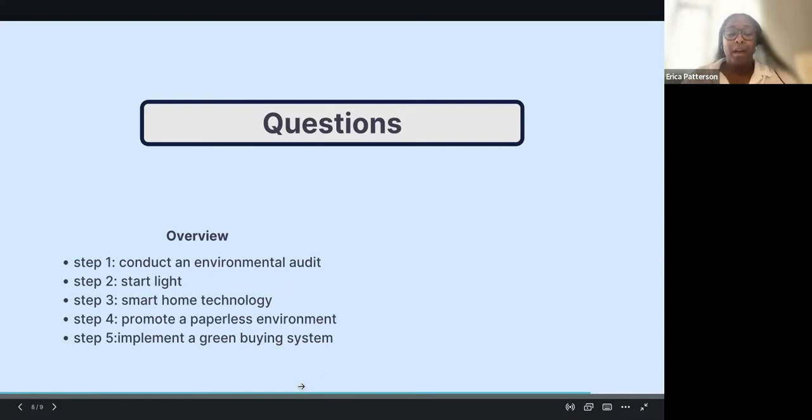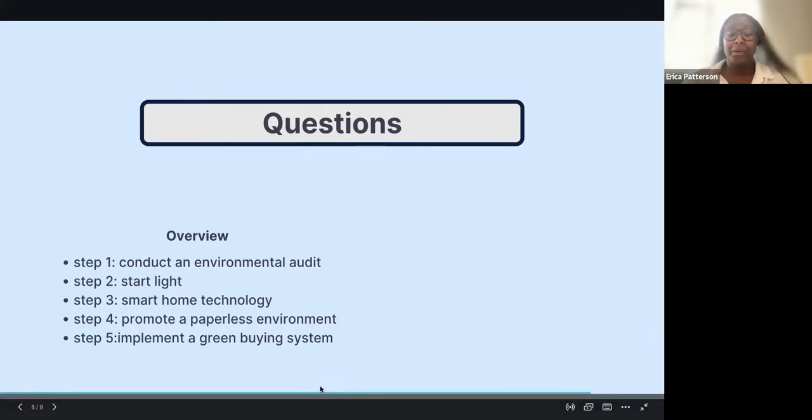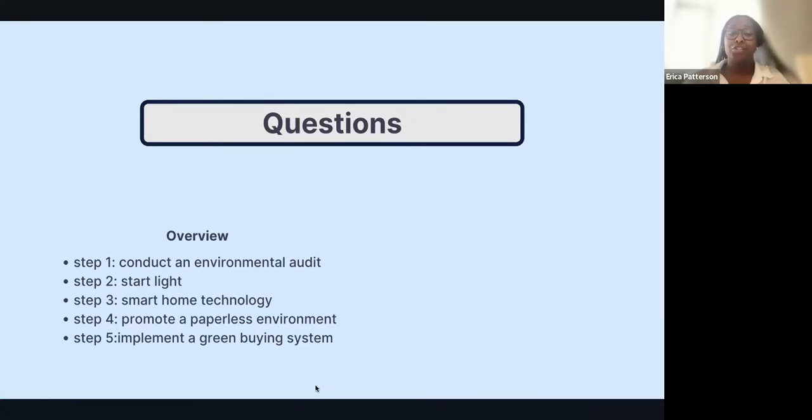So while we've gone over these steps, I'm so happy that we've gone over them. I would love to see if there's any questions that anyone might have, any concerns, anything that might pop up. We'll wait a few seconds to see if any questions come in. I do have one question.